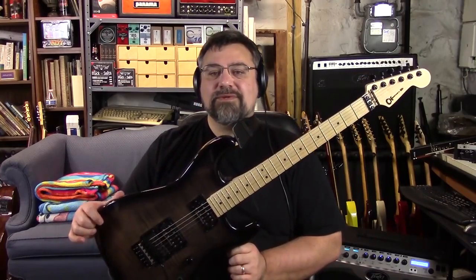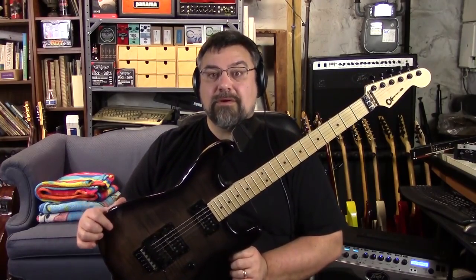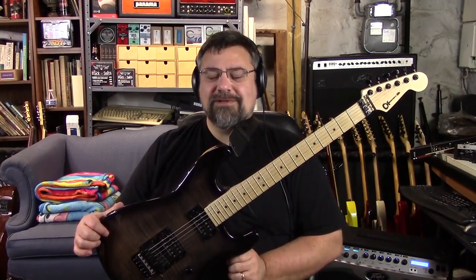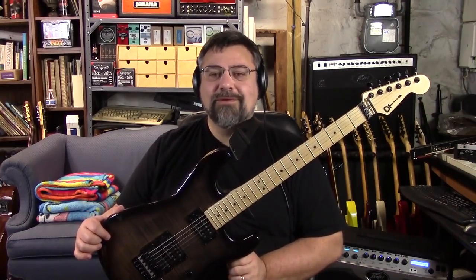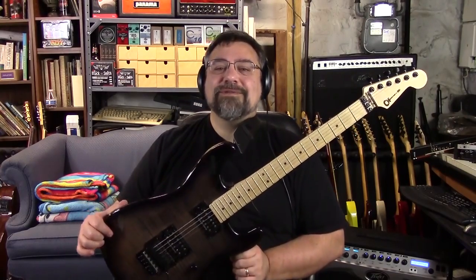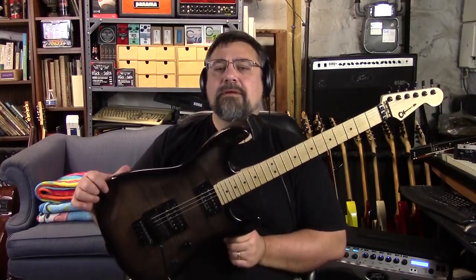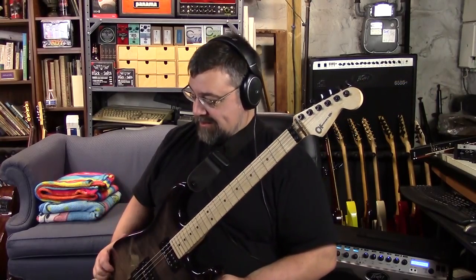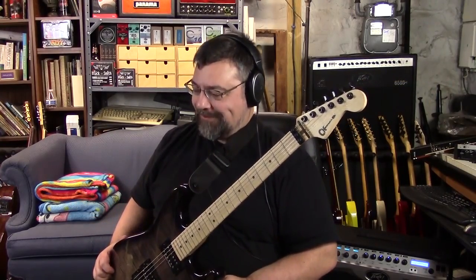Anyway, this was the third guitar. At least I think it was. Either this one was the third or the next one was the third, but one of these two was the third. I might have to check my list. I think the third or fourth. All right, guys, we'll be up next with what's either the third or fourth guitar in the series. All right, see you in a sec.